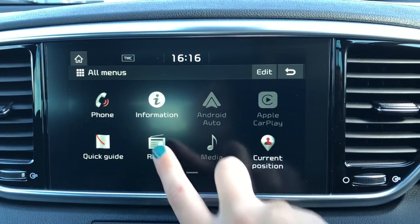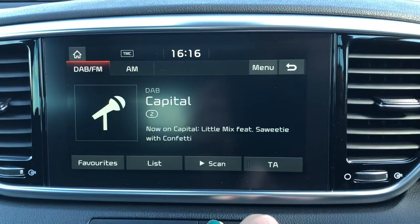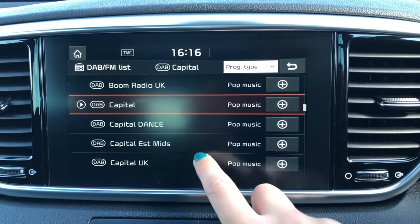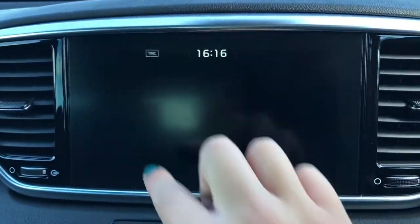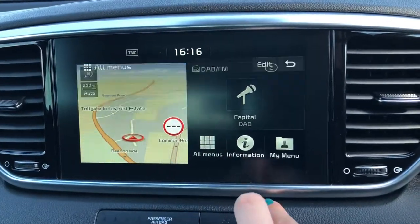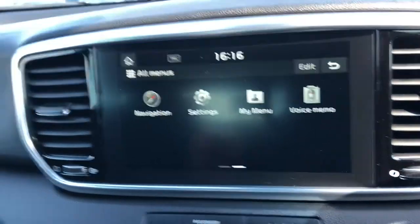Now, you've also got stuff like radio, where you've got DAB, FM and AM stations. This gives you a huge range of different stations to choose from and covers every type of genre of music. As it is touchscreen, you can scroll through all the different menu settings and also the different stations. Now, like I said before, you've got Android Auto and Apple CarPlay, which lets you project your phone onto the screen.